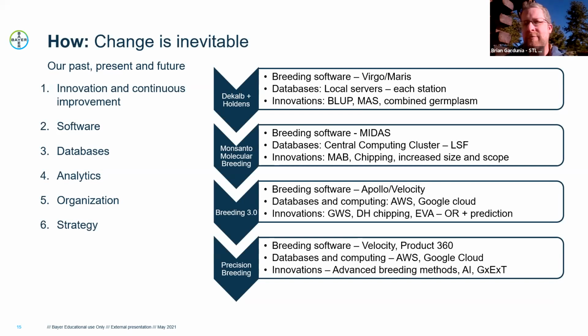Think about breeding software in the Dekalb Holdens period, this breeding 1.0. We had local servers at each station with local software. The breeding software we used then was either Virgo or Maris. We had two different softwares depending on which kind of breeding program you had. Every breeding program kind of did it their own way. It was local databases. It wasn't stored centrally. And that's when they first started using BLUP, for example.